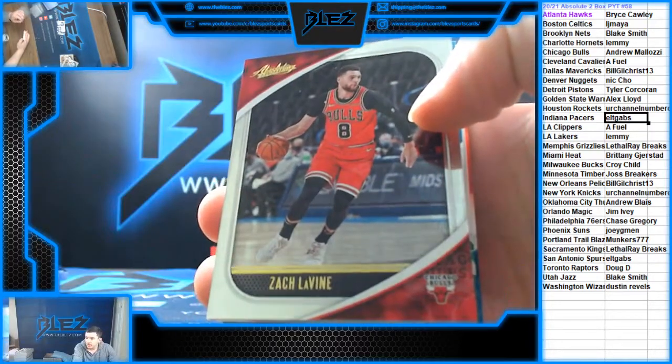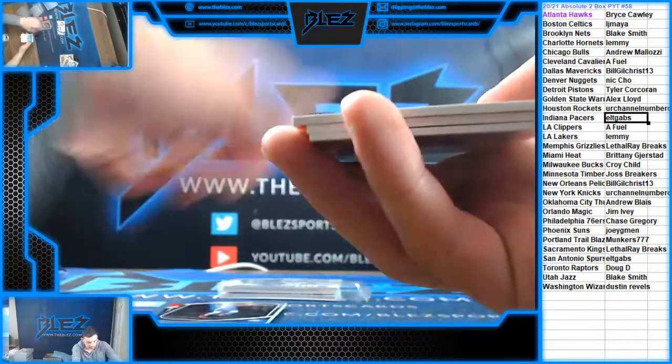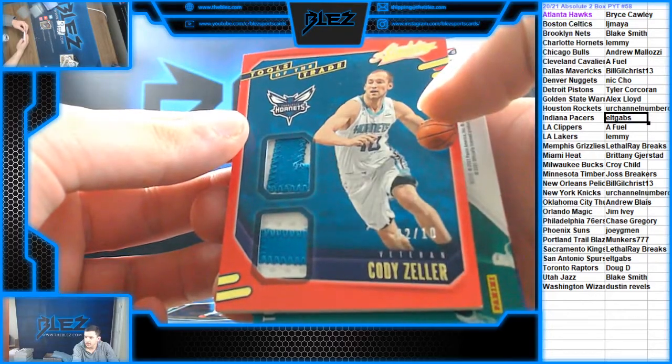Zach LaVine base for the Bulls. Ben Simmons. Patches of Cody Zeller to 10 for the Hornets. Dual patches, 2 of 10.